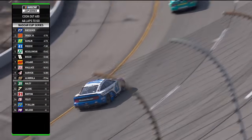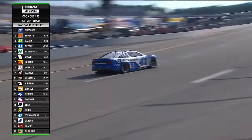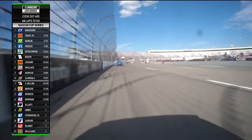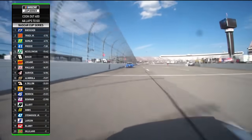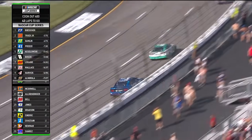He's kind of hanging on to the back bumper of that 11 car of Hamlin. Hamlin passed him before the pit cycle on the racetrack, so Hamlin with a little bit better race car. Let's go through the field, and we'll start with Dylan and Chris Buescher.